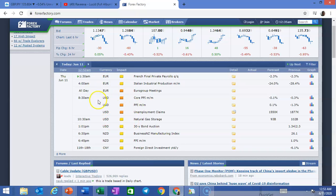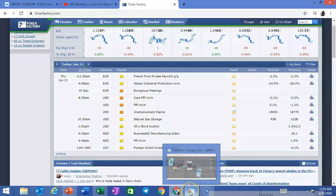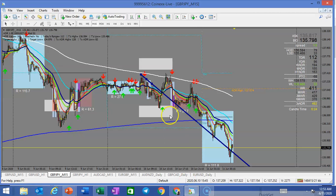And then we got some orange folders. So like 3 or more orange folders equals a red folder. So we will continue to stay out of any USD pairs, cause that's pretty significant. All right, so we will be trading off of MetaTrader 4 again this evening.